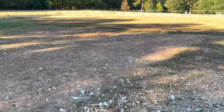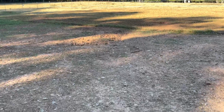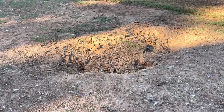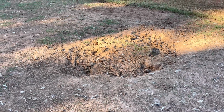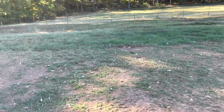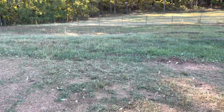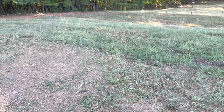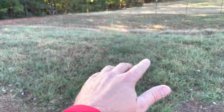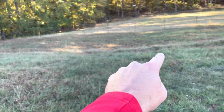So this is another spot up here that I filled in the best I could. Like I said, I just kind of ran out of dirt. If you get over here, this is where part of the chicken's paddock stopped, and then there were no pigs in this area because their paddock started where you see that other berm right there.